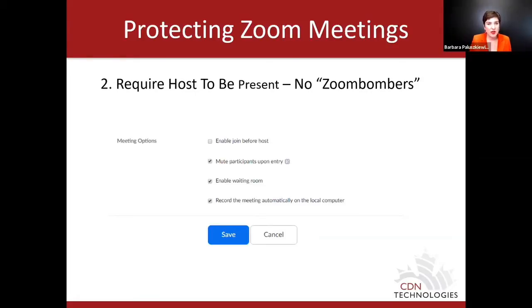Okay, so require the host to be present, no Zoom bombers. Enable join before the host. There is an option for you to start the meeting even when the first person joins. It's convenient if you're the host and you're running late. However, it's best to turn this off so you don't get Zoom bombed.